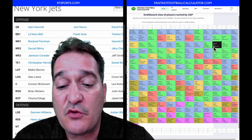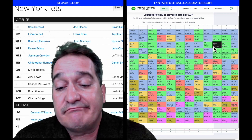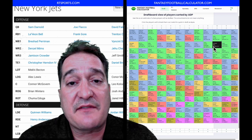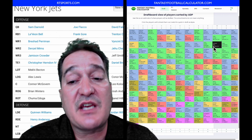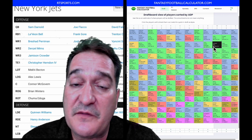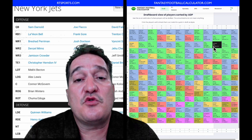I don't see Frank Gore anywhere on this average draft position sheet. So taking his handcuff later in the draft's no big deal. I would definitely take Frank Gore if you take Le'Veon Bell. Having your handcuff is very important, and you should do it. A lot of people don't, and it's a huge mistake.